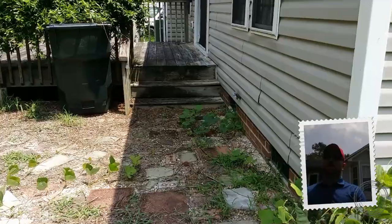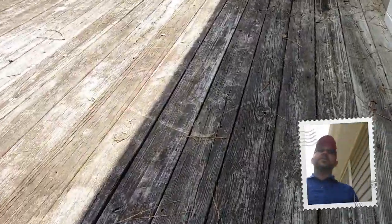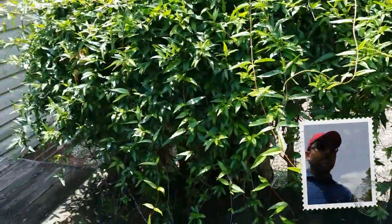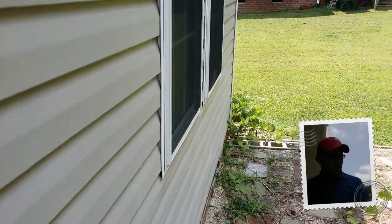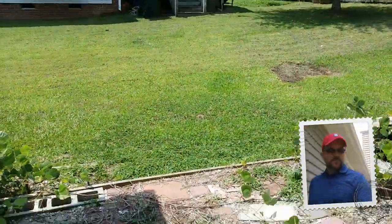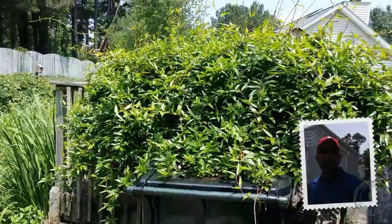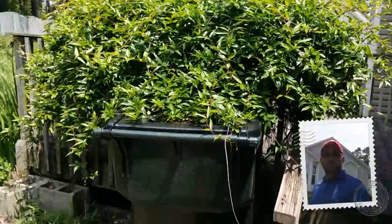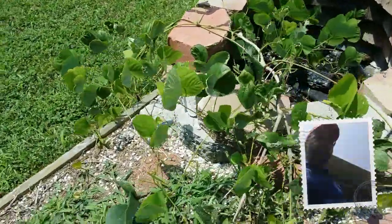Okay, so obviously we're seeing some signs of decay out here on the deck. So that's obviously not good. And this vine here's overtaken this part of it, which looks like that would be a really good hazard. So that would certainly need to come out. Looks like it's overgrown on the trash can here. But somebody built a little fire pit here.